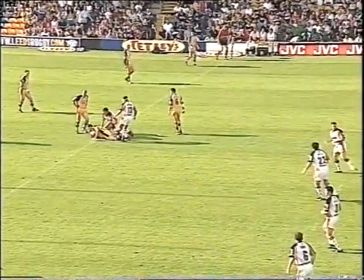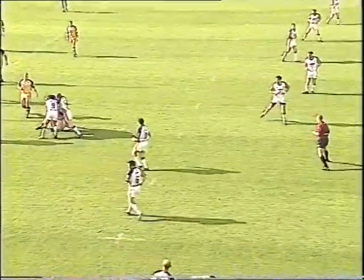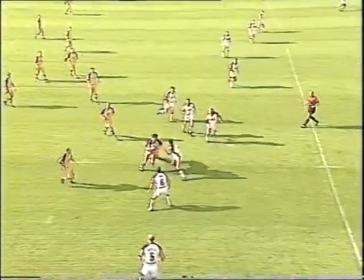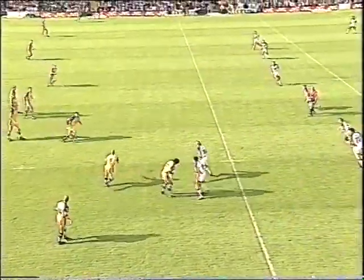Number 10, Barrie McDermott, taking the ball up there. He's joined by number 9, Matt Diskin, and 17, Wayne McDonald, who gets the second charge there. 11, Dave Furner; 16, Willie Poching; captain, number 13, Kevin Sinfield. This is Willie Poching now, a rare start for Poching, in for the injured Matt Adamson.